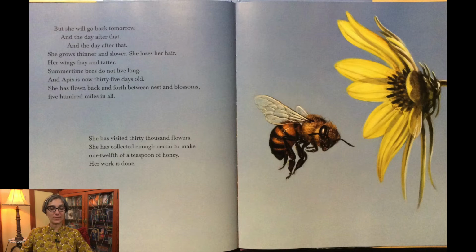Summertime bees do not live long, and Apis is now 35 days old. She has flown back and forth between nest and blossoms, 500 miles in all. She has visited 30,000 flowers. She has collected enough nectar to make 1/12 of a teaspoon of honey. Her work is done.